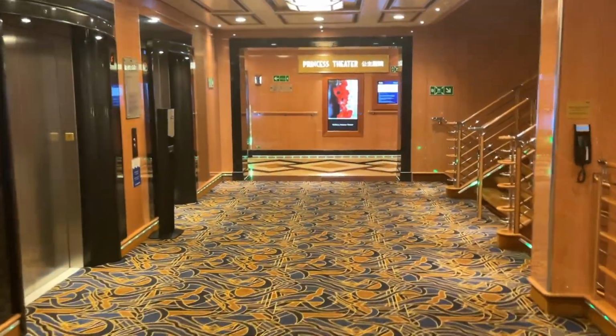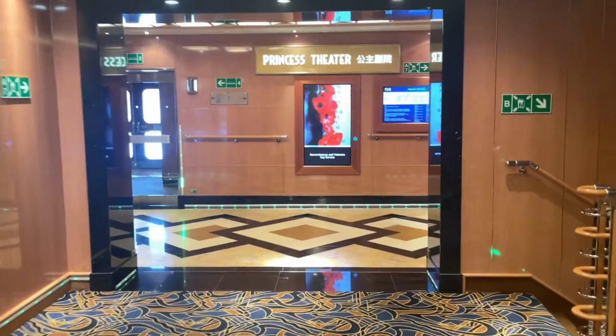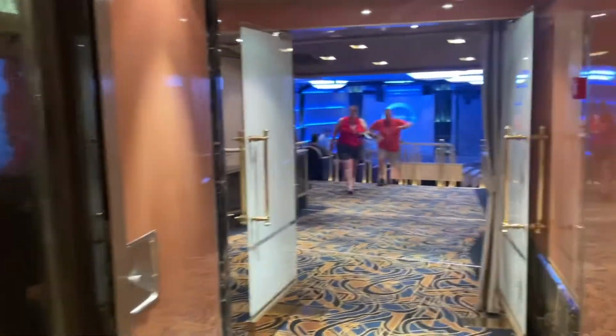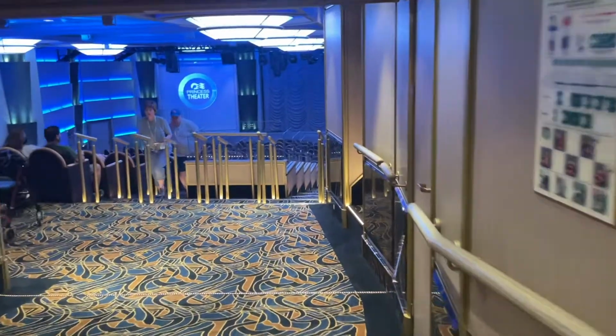I'm going to switch sides so that hopefully we don't run into people leaving. Today is Veterans Day, and they did a Veterans ceremony here in the Princess Theater this morning.